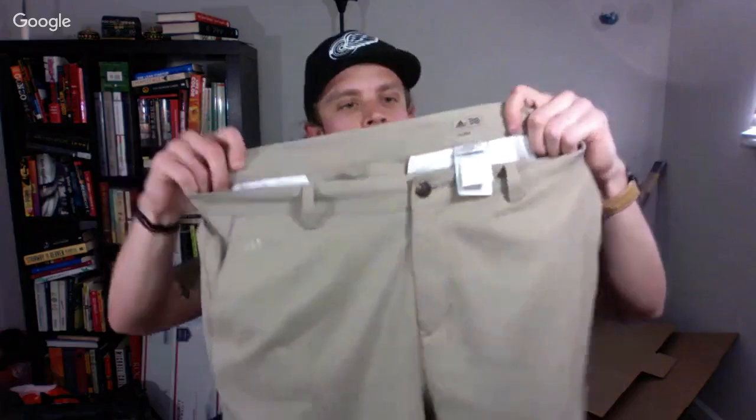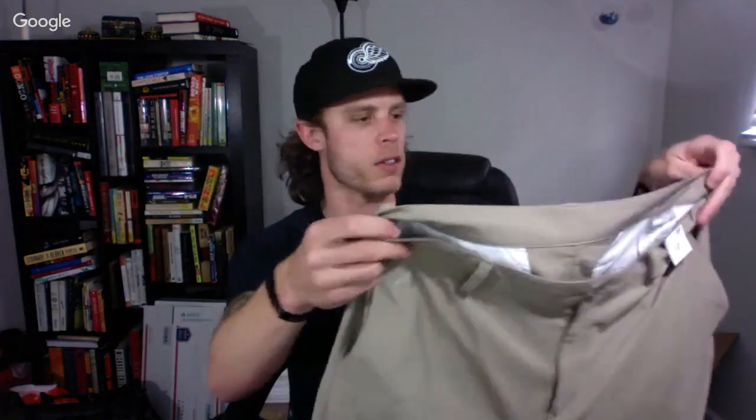Another pair of Adidas golf shorts. These were $5 also. I'll get 25 to 30 bucks on those. Here's a Nike cycling jersey, bicycle jersey. This was $4. On cycling jerseys, I typically get about 20 to 22.